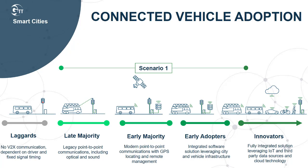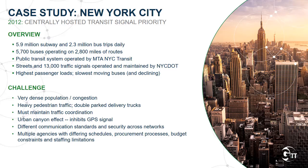Okay, so now I want to take you through a real scenario, a case study that we put together with New York City, and specifically New York City MTA. So, quick overview on New York City. They have 5.9 million subway and 2.3 million bus trips daily, 5,700 buses operating on 2,800 miles of routes. The public transit system is operated by the MTA, and then you also have 13,000 traffic signals operated and maintained by the New York City DOT.